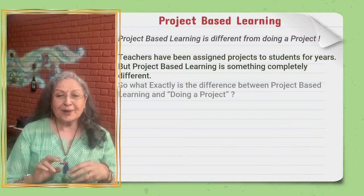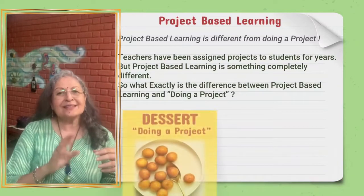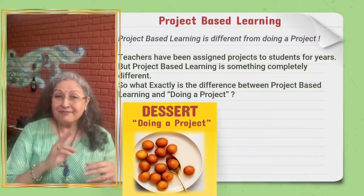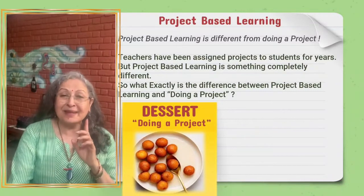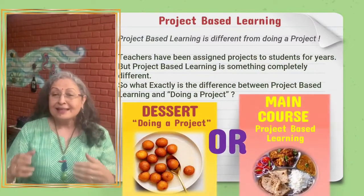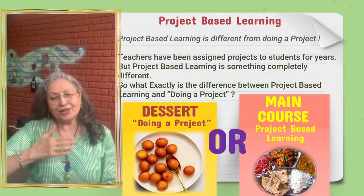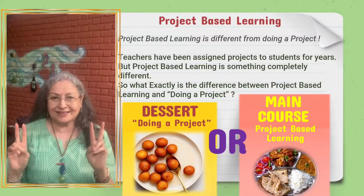Okay? Doing a project, I like to call it, the analogy is the dessert. You do it after the meal. That means after the teaching is done. But project-based learning should be looked at as the main course because it is the pedagogy of teaching. The pedagogy, the main course, you're going through a project. So doing a project and project-based learning are two very different ideas.